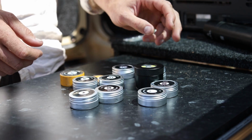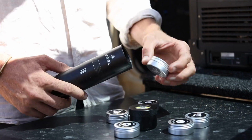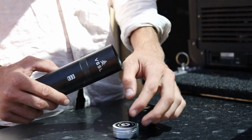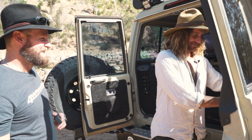So it's basically just a... Is that a customised one? No, this one's stock, and then when you open it up, you can fill it with whatever you need. Yep. Plus you've got your SOS light and your compass. See, I've got the hip flask one. Yeah, I've got one of those. They're so good, mate. Bloody awesome.